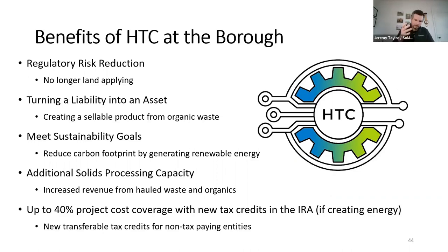It's also increasing their solids processing capacity. So that really allows for them to make energy that offsets their energy load by bringing in additional solids into their plant. Just from their sludge alone, they would not be able to make enough energy to run their process or run their wastewater treatment plant. And then lastly, by creating energy, you can unlock up to 40% tax credits. And that's a new thing due to the IRA.